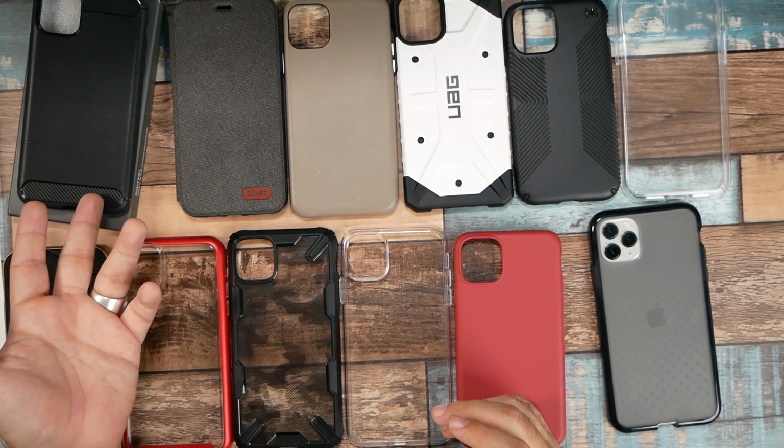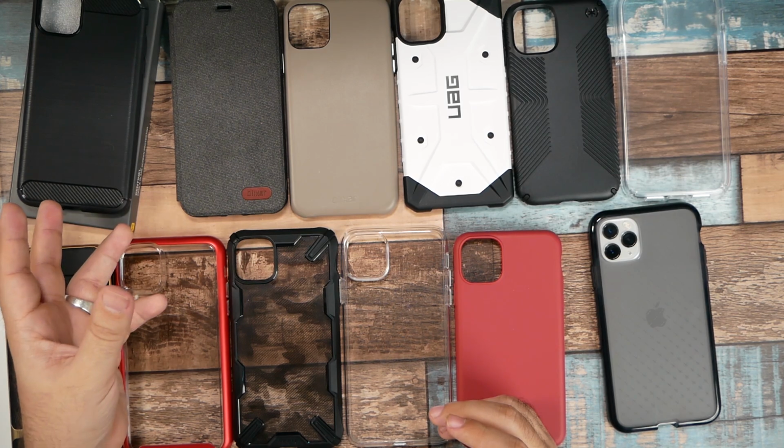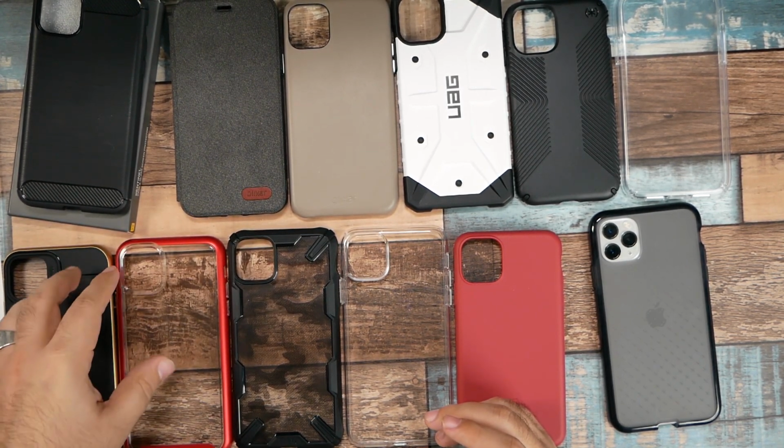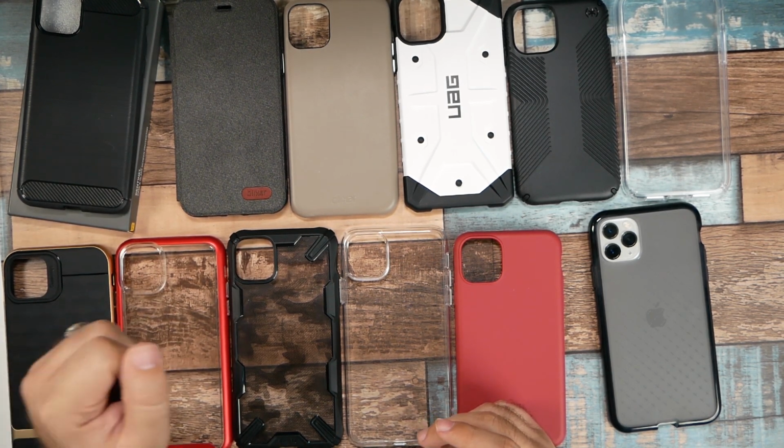And honestly, Olixar, I love the fact that you get a case and a screen protector. Love the leather for a cheaper price. And definitely have to love this color pop you get with this one.